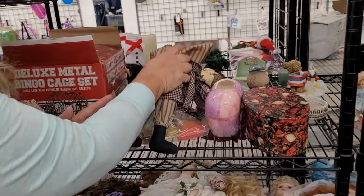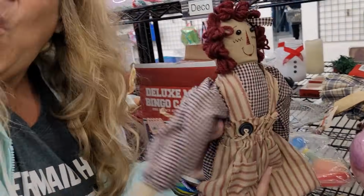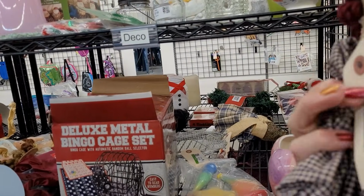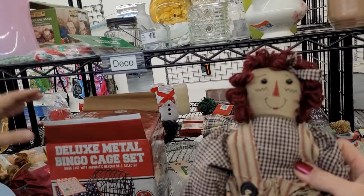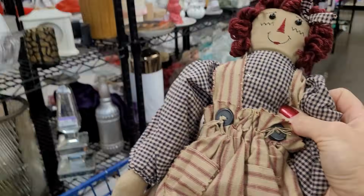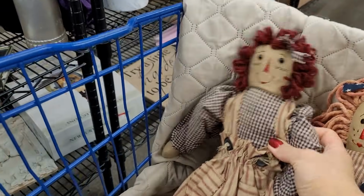Oh, there's another one. She has a friend, Raggedy Ann. Look at that. How lovely. Also $2 on sale. That's wonderful. Let's pop them together in the cart.